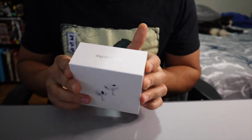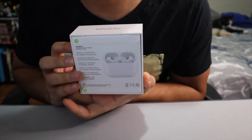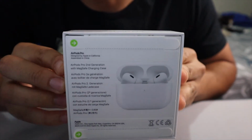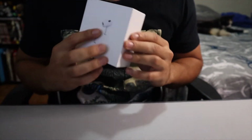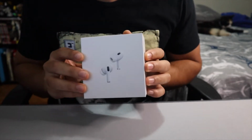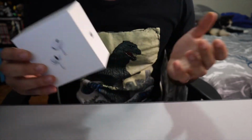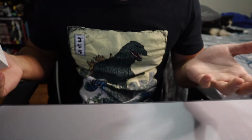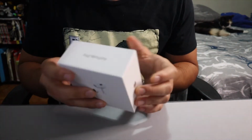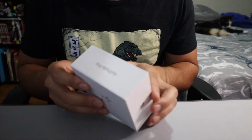But today I'll be unboxing the AirPods Pro 2nd generation, as you can see in the back. Supposedly there was a delay on shipping and delivery. I ordered them in the beginning of September and I got them until now. I was waiting until like 7 today, and they just arrived at 7:30. So I am going to unbox them.